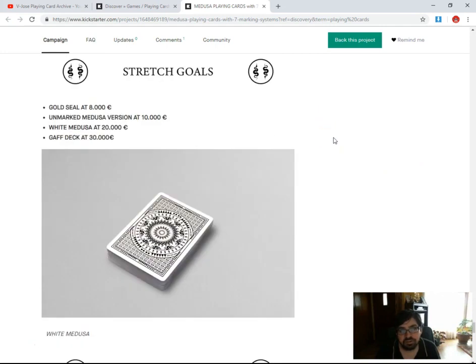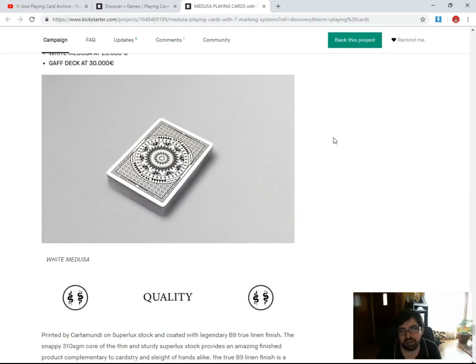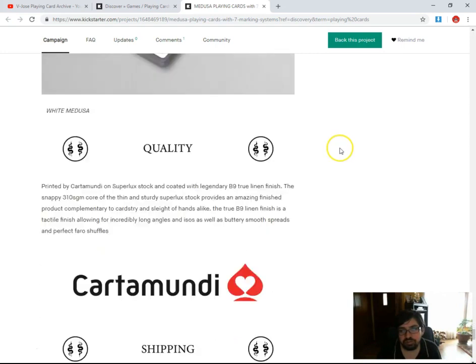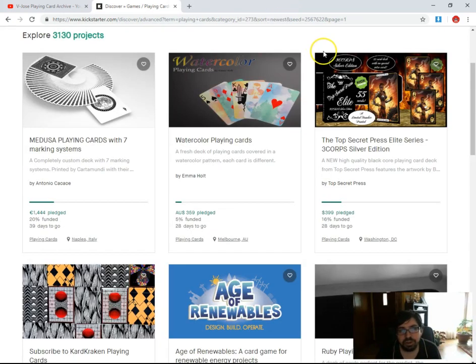And apparently there's a stretch goal for an unmarked version, also a white version, and a gaff deck. $30,000, they're really reaching for the sky here. Anyways, we'll see what happens with this one. May or may not fund.